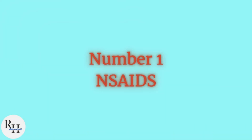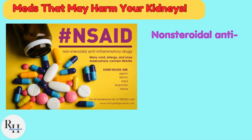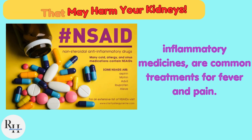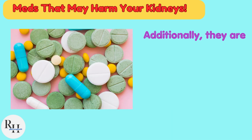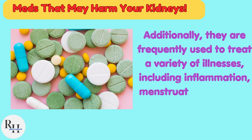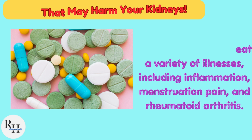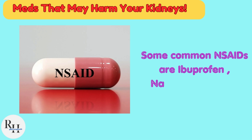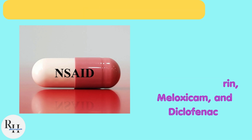Number 1. NSAIDs. Non-steroidal anti-inflammatory medicines are common treatments for fever and pain. Additionally, they are frequently used to treat a variety of illnesses, including inflammation, menstrual pain, and rheumatoid arthritis. Some common NSAIDs are ibuprofen, naproxen, aspirin, meloxicam, and diclofenac.